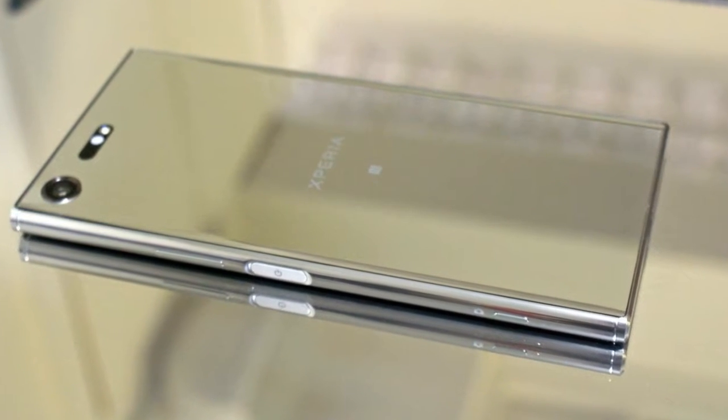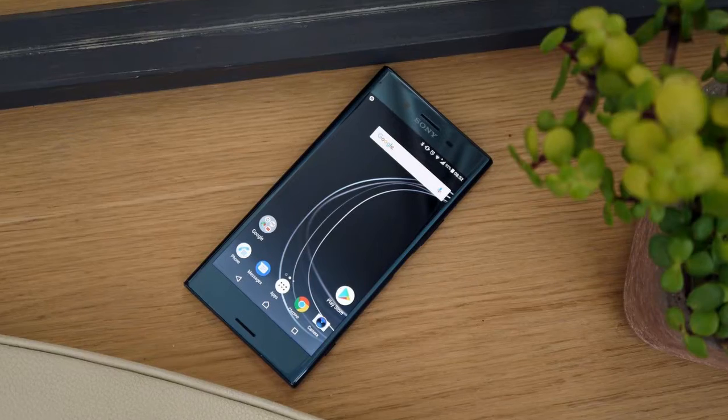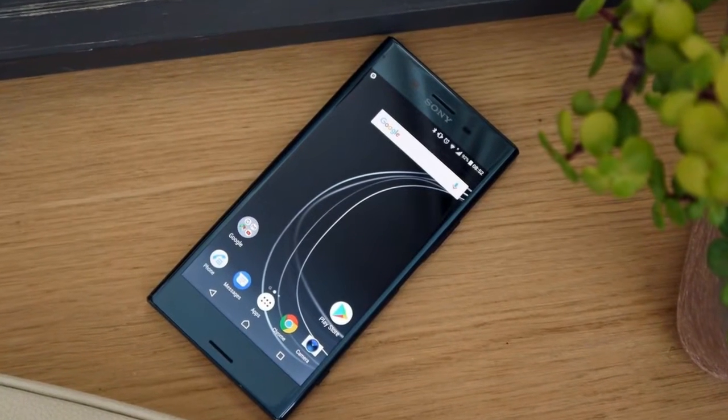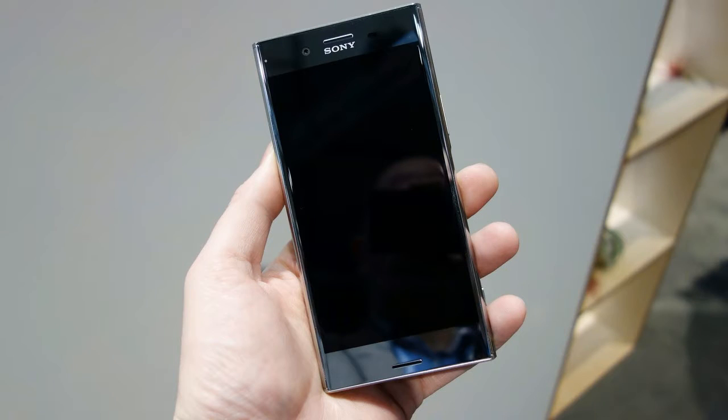Design and handling. We were simultaneously struck by both the size and the fantastic chromed finish of the Premium. It's available in shiny black from most outlets. This really is a whopper of a phone, and at 195 grams it feels it.